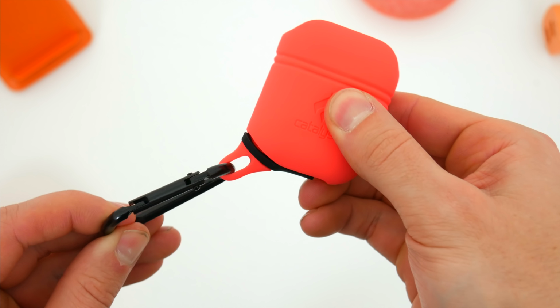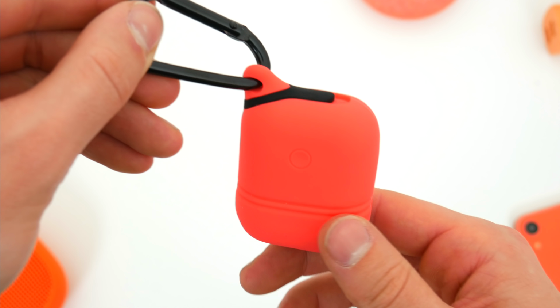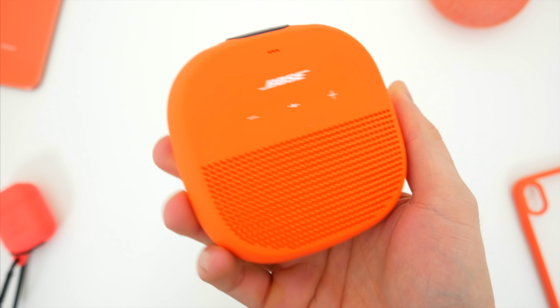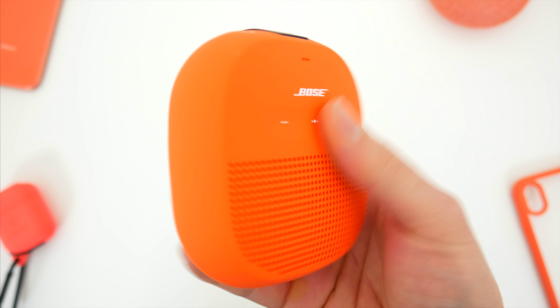You get a little clip too if you want to hook them on something, and the case is also rated for up to 1.2 meters of drop protection, so it's a dual purpose case anyway, and I think it's well worth the money. Next up, you can see that we've officially migrated from a pinkish coral to an orange coral, and while the color may be a bit off, this is obviously still a great product.